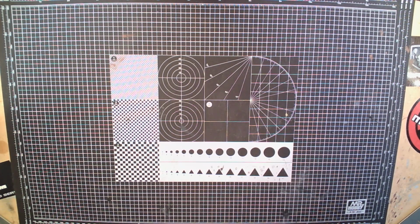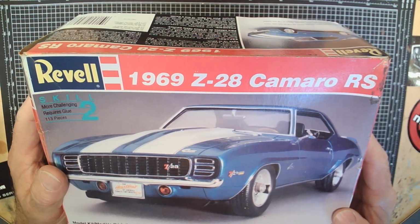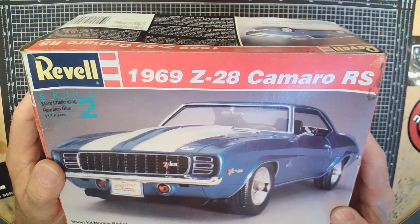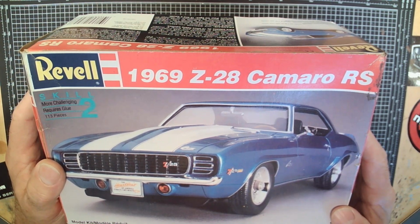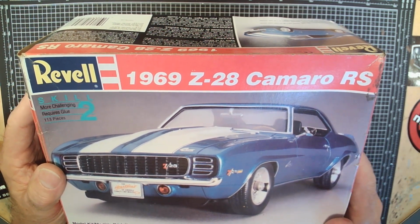So what am I going to build? Well, here we go. This is what I'm throwing my hat in the ring with. This is the Revell 1969 Z28 Camaro RS. It's actually the Z28 for that year. This is just the plain old Z28. The kit has the 302 dual carb DZ engine code type. Got the rally wheels, 4-speed, just a beautiful car.